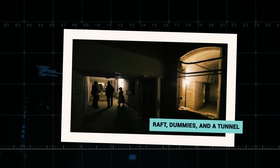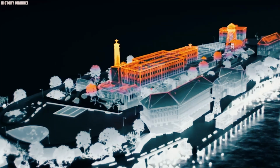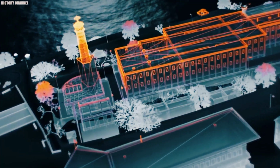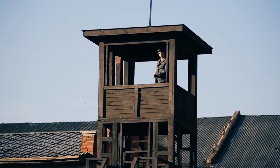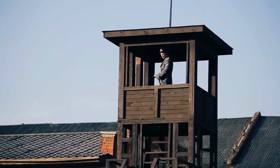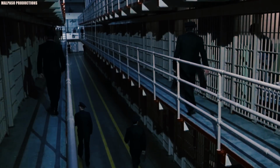Raft, dummies, and a tunnel. It has been exactly 50 years since three men pulled off, escaping like Houdini from Alcatraz. Following its designation as a federal prison, Alcatraz was transformed into what many believed to be the most secure facility in the country. Iron bars were reinforced, guard towers sprang up at key positions, and the daily routine for inmates became a strict system of checks and rules.